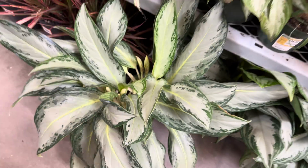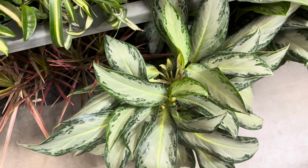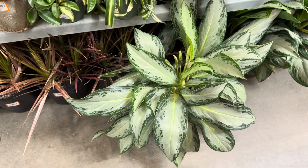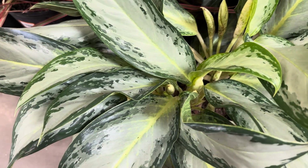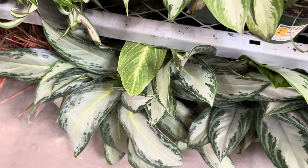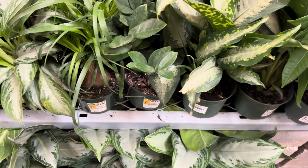I was able to get one of these, actually, a large version of it, and just look at how stunning it is. So if you're looking for large Aglaonema, I would say Home Depot houses a lot of these inexpensive ones, and you can see this one is actually in bloom. Like I said, again, with Aglaonemas, you want to make sure that you're cutting the blooms so it doesn't stunt your plant.